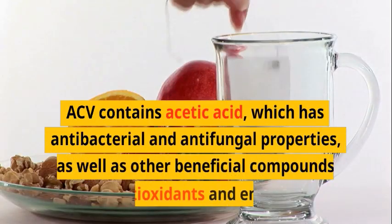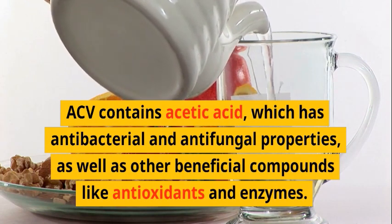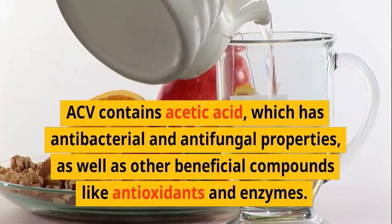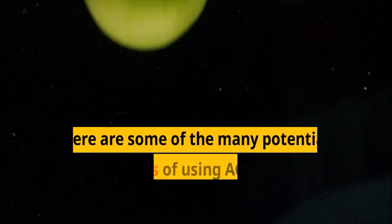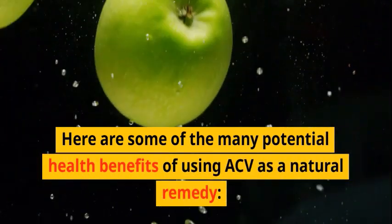ACV contains acetic acid, which has antibacterial and antifungal properties, as well as other beneficial compounds like antioxidants and enzymes. Here are some of the many potential health benefits of using ACV as a natural remedy.